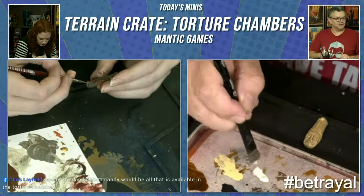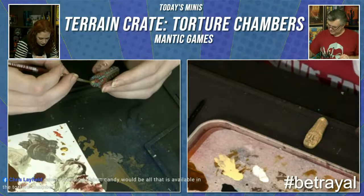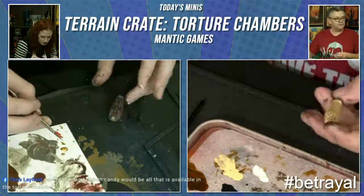I'm going to use this one. So do a little bit of dry brushing on the lid of this sarcophagus with some ivory Vallejo.